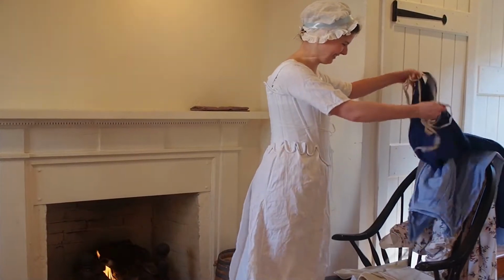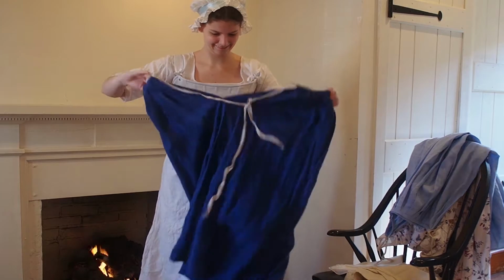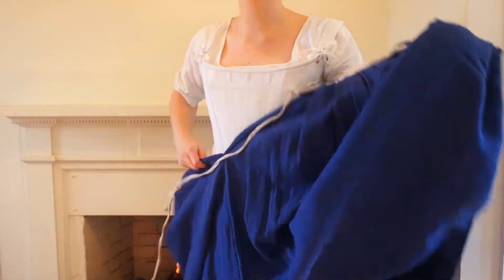Next go on the petticoats. Most women would wear 2 to 3 petticoats for warmth in the winter and the fashionable silhouette year-round. Petticoats tie around the waist, and these ties allow for a lot of adjustability if you were to gain or lose weight.